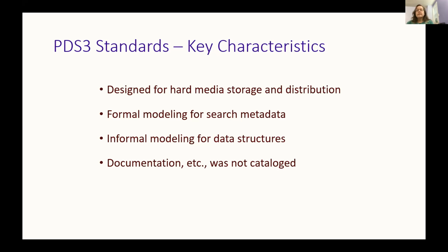Finally, anything that wasn't observational data, like all that precious documentation, your ancillary files, your calibration files, filter curves, things like that, none of that was cataloged and tracked as part of the system. If the document you wanted wasn't on the volume in your hands, there was no easy way to find it, or even to determine if it existed in the archive in the first place. So, in hindsight, knowing how information technology evolved through the 90s and the early 2000s, the situation inside the archive was precarious from the start.